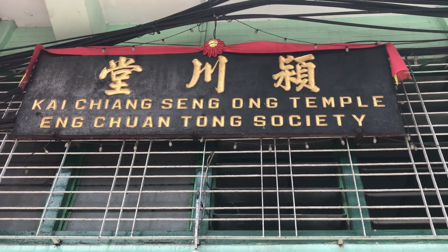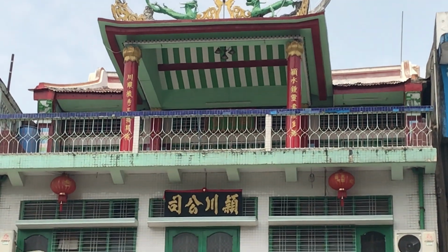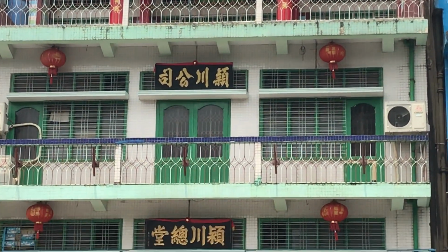This is CHIANG Temple by Ying Chuan Tong Society. These are Chinese Buddhist temples managed by Chinese clan or association.